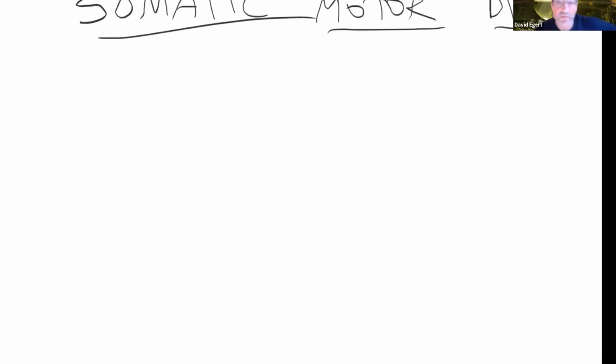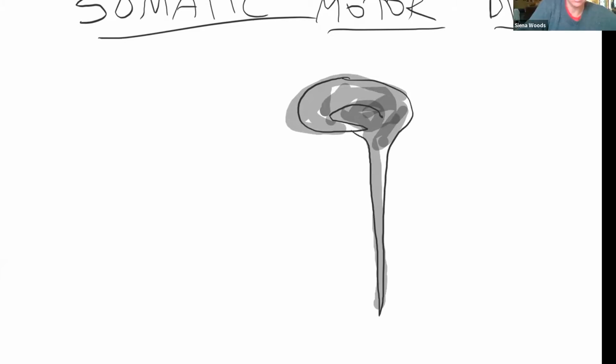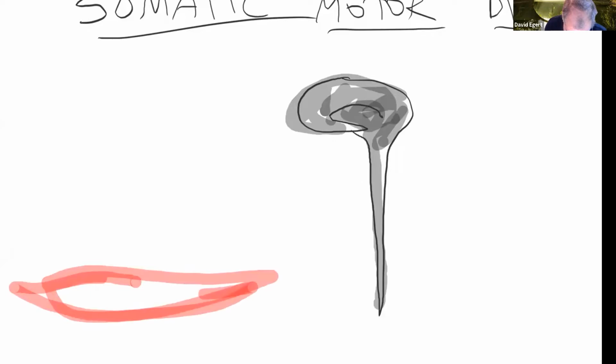So the somatic motor division. All right, so we have the brain and spinal cord. Because typically the signals operating your skeletal muscles are originating where? What's the main part of the cortex that is operating your muscles? Precentral gyrus. Yeah, exactly. The precentral gyrus, that primary motor cortex. But then those signals have to get out to your muscles. So let's say this is a skeletal muscle.